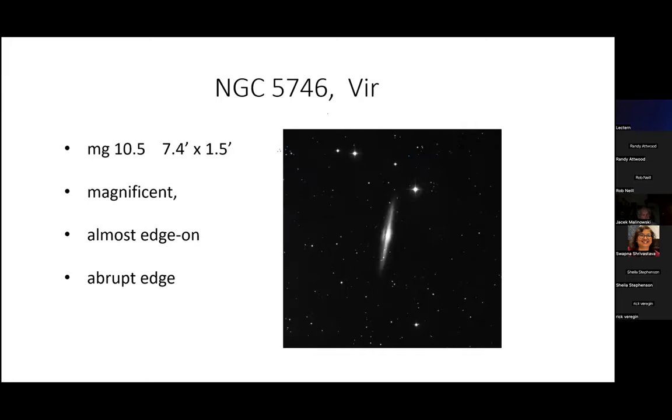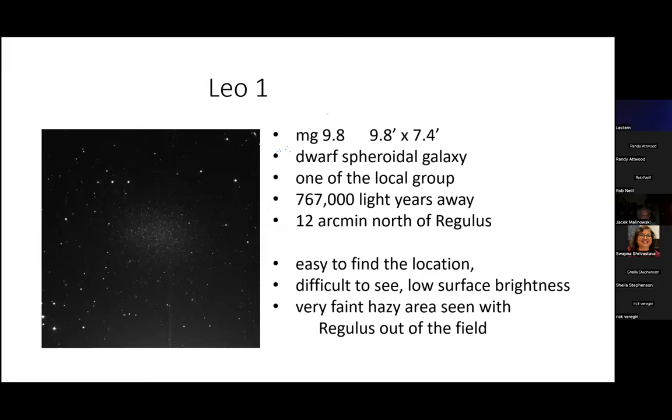Okay. And you see 5746. Okay, you can see that I love edge-on galaxies. As I said, you look at the sky and you see like a white line. It's like somebody drew something on it. Here's another one of those. I love these guys. Magnificent, almost edge-on. It has an abrupt edge to it when I look at it. Okay, now we're going to some faint stuff.